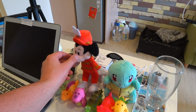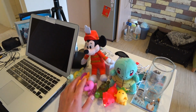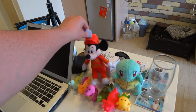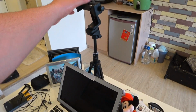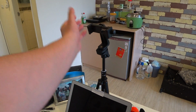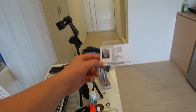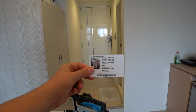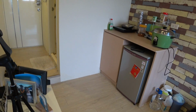Here are some of my little puppets and guys for teaching. I use dinosaurs as a reward system for students. I've got my Squirtle, I've got my Mickey Mouse. Here is my computer. This is when I teach for Palfish, which is over the phone. I'll put the phone here and sit right here and teach right from the chair. Check it out, guys. Here is my official scuba diving license I got in Kota Kinabalu, Sabah, Malaysia. Very proud of this.